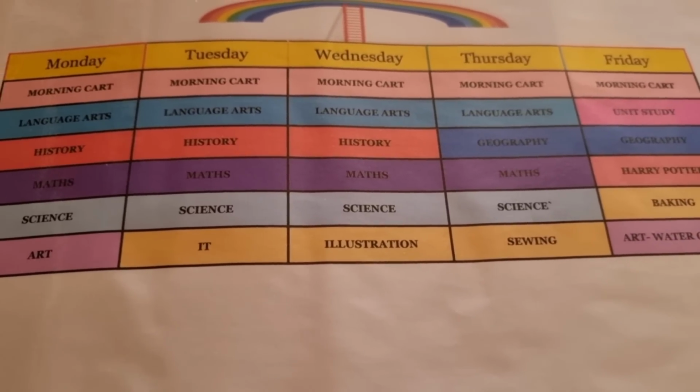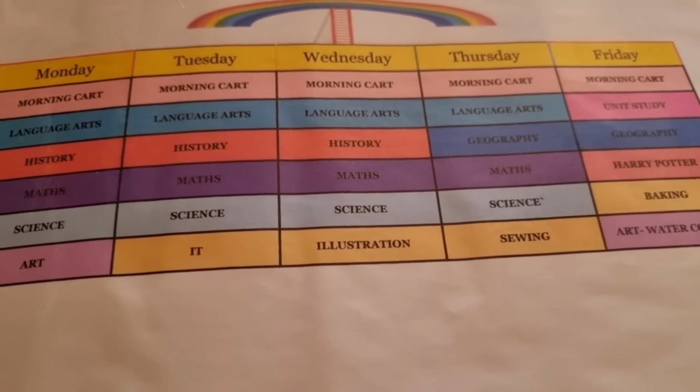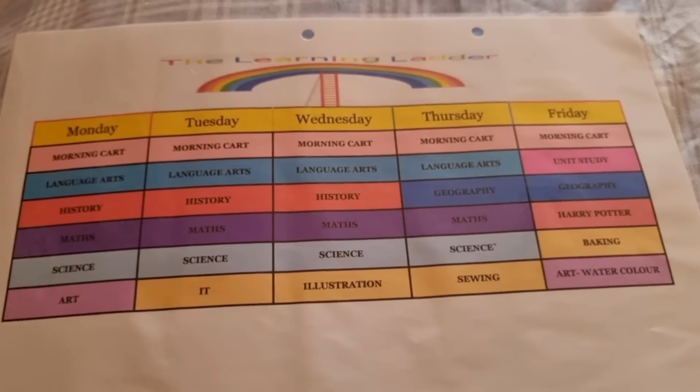I don't think it's going to be like that anyway, not even remotely, but I just want to see how long everything takes with the new stuff, and then I can rejig and make sure everything is how I want it to be. But yeah, that's what we're thinking of for 7th grade.